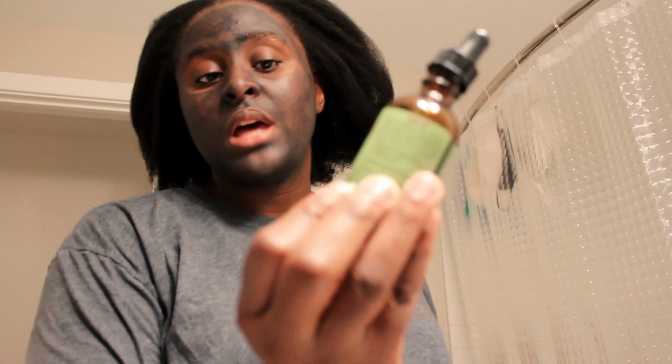This Meal rosemary mint scalp and hair oil. I just take the little thing and put it through my hair. I just really like the Meal brand. They're super expensive for absolutely no reason, but their products are good. I just use that and massage it into my scalp.